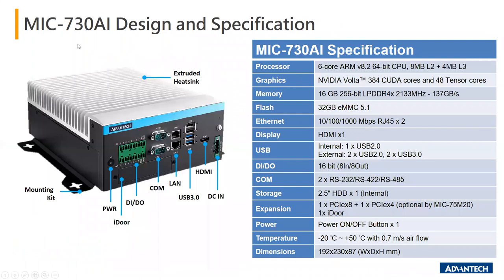Okay. Here is the MIC730 AI spec, and it also has an idle. I will introduce idle later. Okay. COM port, LAN, USB 3.0, HDMI. You can use DC directly. We have a Phoenix brick for DIDO.